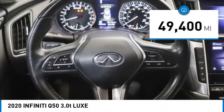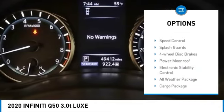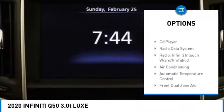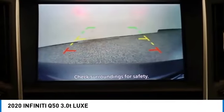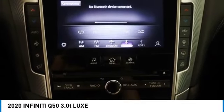Here are some of this vehicle's great options: rain sensing wipers, alloy wheels, brake assist, remote keyless entry, fog lights, speed control, splash guards, four-wheel disc brakes, power moonroof, electronic stability control. This beauty will make even your house keys jealous. Drive it today.